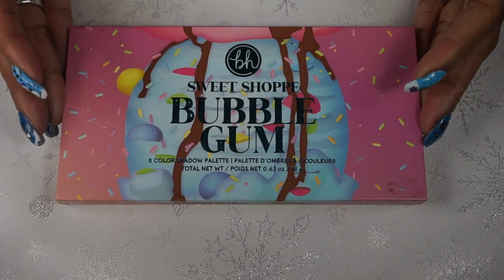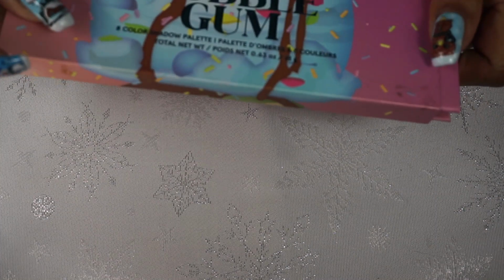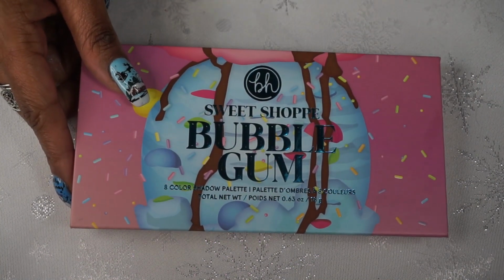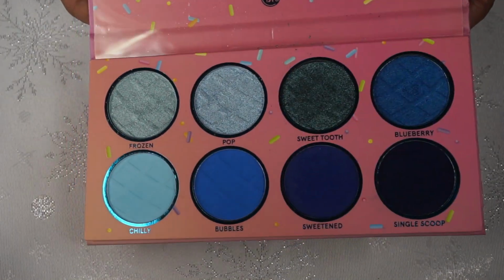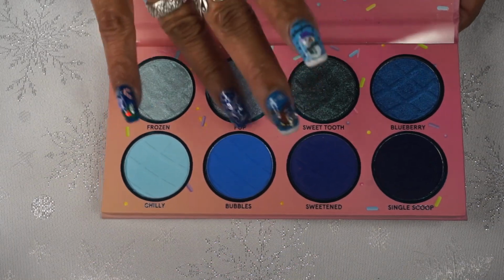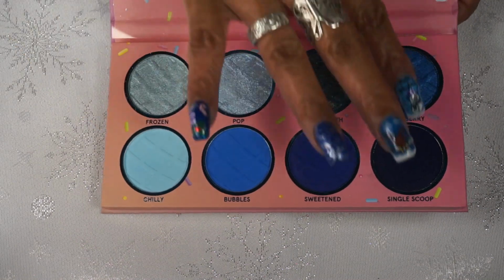Next I have the BH Sweet Shop Bubblegum. I don't think you can get these anymore. I got this one when it came out, but then I got the other ones at TJ Maxx, I think. No, the pistachio one I did end up getting in the bubblegum, and then they sold out, and I ended up finding the orange one at TJ Maxx. But this one is a beautiful winter theme. Again, it's got some warmth in it as well as cool. You can see those one's more warm than the other.